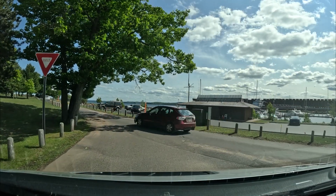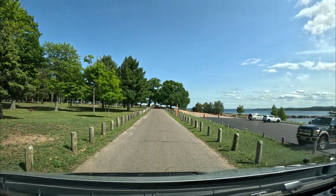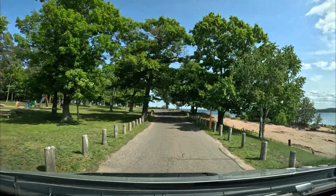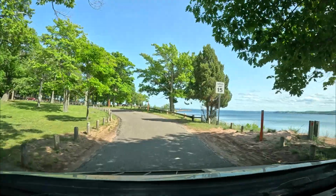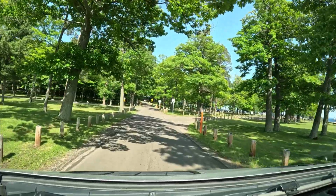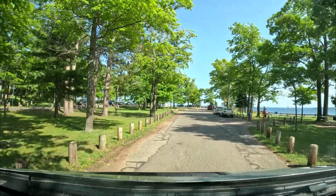Okay, so here is the Presque Isle tour. We'll go in here and we'll see if we can stop and get a shot or two before continuing the loop.